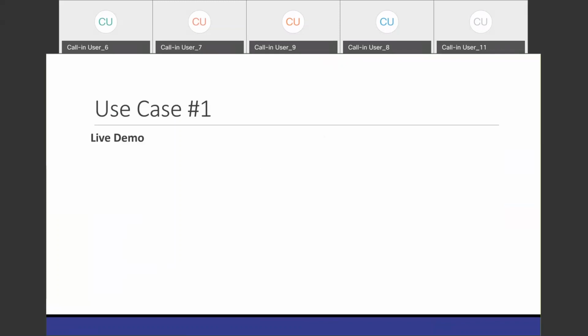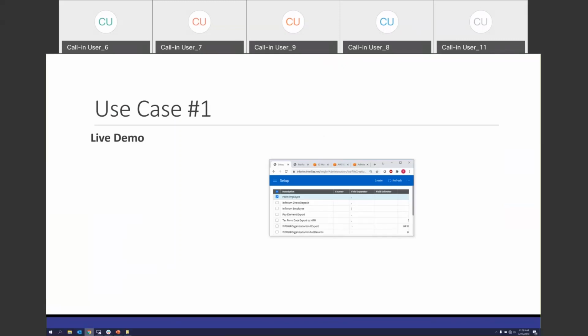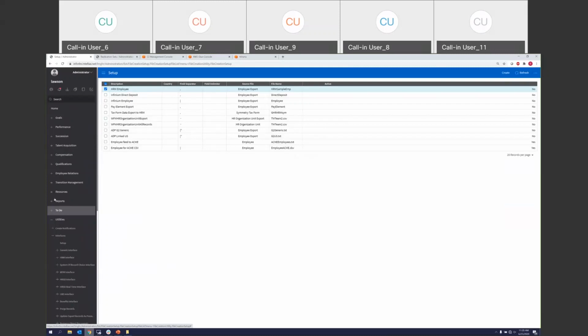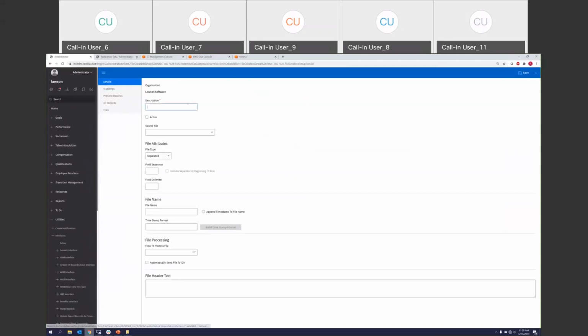So let's get into the live demo. Let me go ahead and pull this up. I'm in my application right now, and this happens to be GHR. I just tend to pick on the employee extract because it's familiar for everybody and pretty easy to understand. To build a file creation utility, we come in here and create one and give it a description. So this is just the name for our FCU.